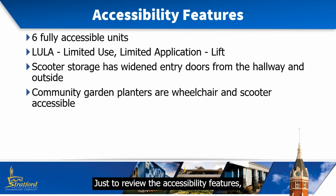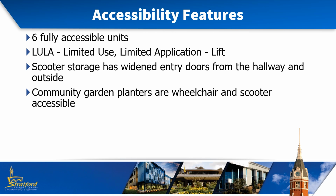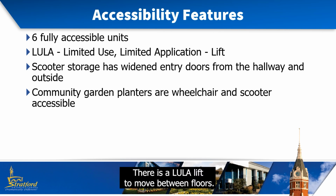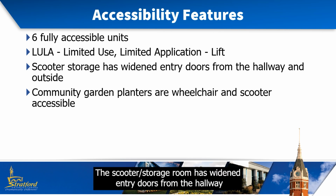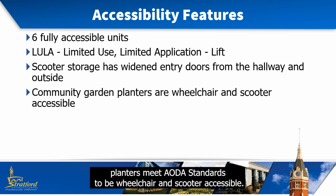Just to review the accessibility features, there are 6 fully accessible units, 3 of each size and 2 on each floor. There is a Lula lift to move between floors. The scooter storage room has widened entry doors from the hallway and to the outside to make for easier maneuvering. Community garden planters meet AODA standards to be wheelchair and scooter accessible.